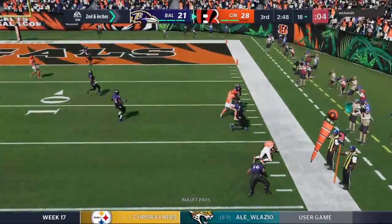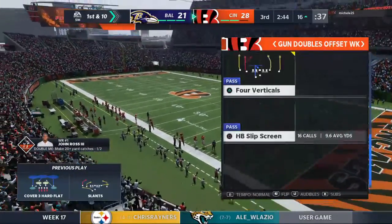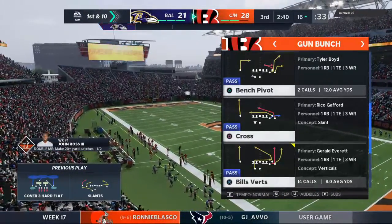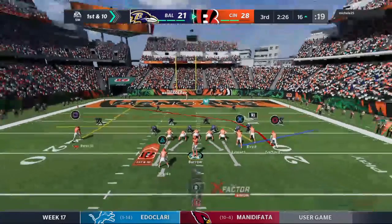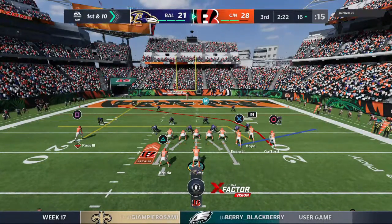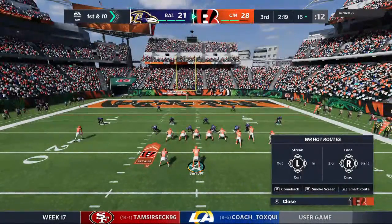That's into the hands of Gafford, complete. And he'll take it down here just shy of the 15 at the 16-yard line. A gain of just a yard, but it's a 1st down. Mike 48. Defense wins championships, baby.